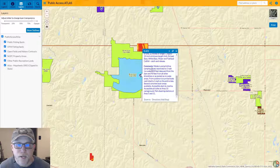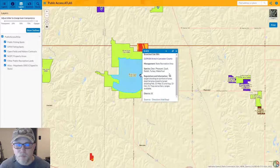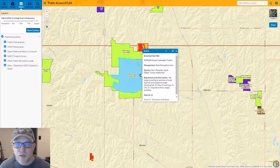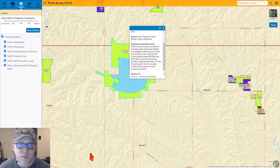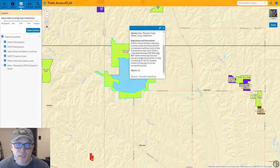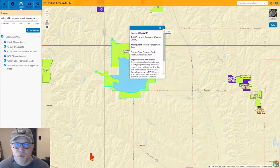Boats restricted to 5 miles per hour, no wake. 400 feet lakeward from the dam. So just basically a ring around the outside, no wake, but Branched Oak is a pretty big lake. Other information about it. And then I clicked on that fish for that. If I clicked over here on this green area, it's the wildlife management area where you could go hunting, and it tells you portions are closed to waterfowl, so you have to look for the sign. So lots of great information here about what you can do.